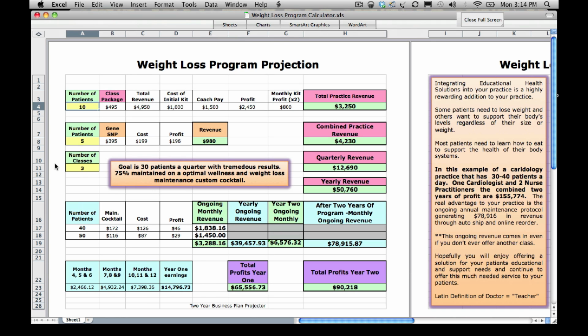They do have a wellness coach and weight loss coach in their practice, which they've hired. So what they're doing now is after phase one of rolling out their program, they have a number of patients that are interested in losing weight for their health. So they're putting 10 patients in a class.